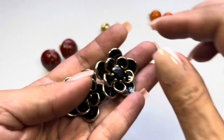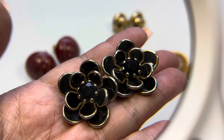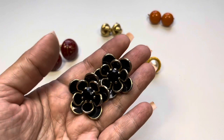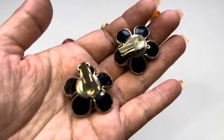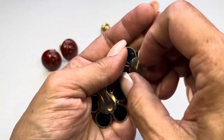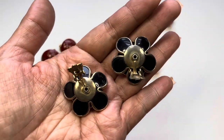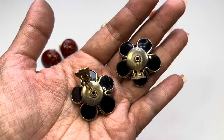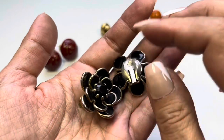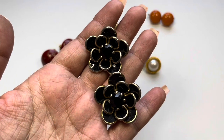First pair are these. Oh, these are so nice. They are flower earrings, black rhinestone centers, and you have those petals all around. Here is the backside. They look really nice. This train is going by. There you see the back. They are pretty clean. And yeah, unsigned, but really sweet clip-on earrings in this black floral design.